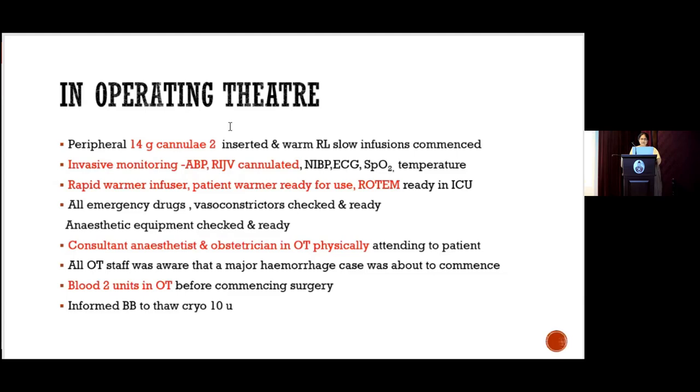We checked the anesthetic equipment and kept the emergency drugs ready. The consultant anesthetist and the obstetrician were both physically in the theater managing the patient from the time she was taken in. All OT staff were aware that we were about to start a case where major hemorrhage can occur. We also informed the blood bank just before starting to thaw 10 units of cryoprecipitate, because it takes time to prepare. So as soon as we need it, we can give it if the cryo is already thawed.